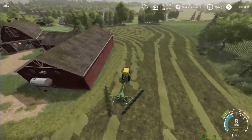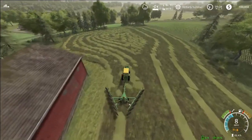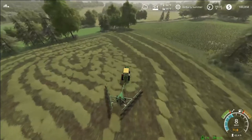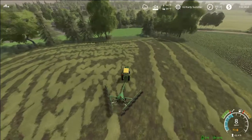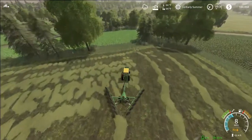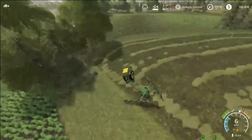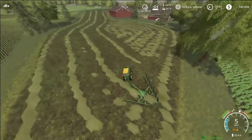I should have planned better. This is my fault, but hey, this is the struggling farmer. So this is where it's at. But let me go ahead and get this field finished windrowed up, and then we will jump in the 4840. We will grab the baler, and we will come out here and start taking care of getting these windrows baled up.